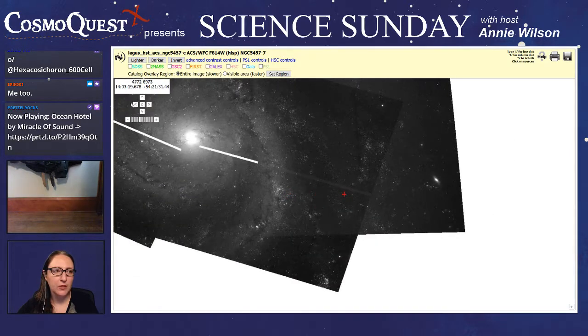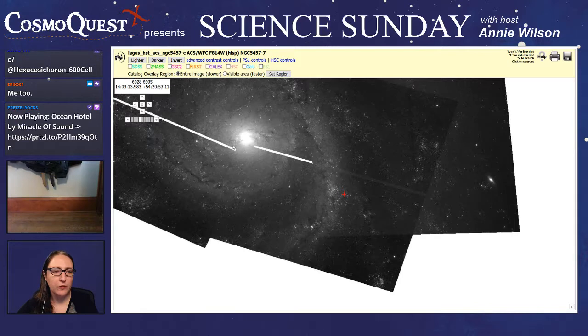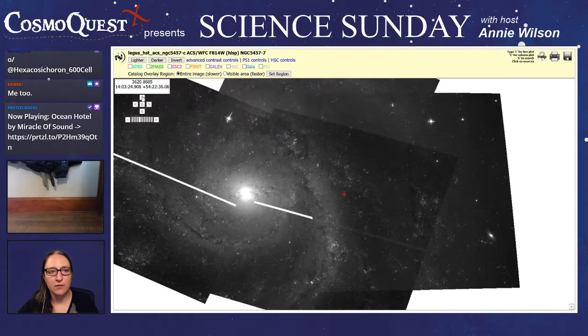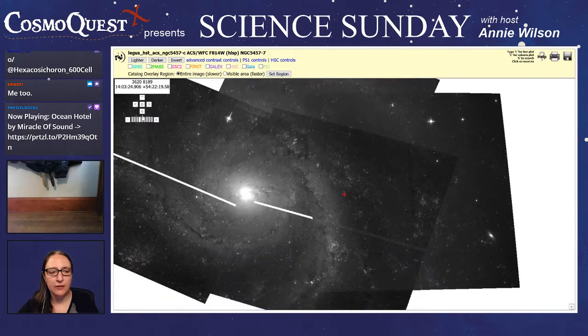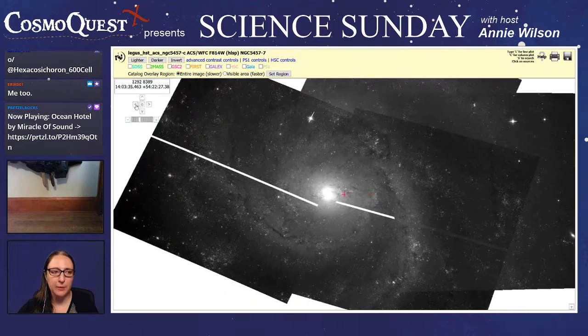Here we go. So here there would have been a chip gap, and here you can see where there kind of was a chip gap, but because they have this other image behind it overlapping that same area of space where that chip gap was, it essentially gets rid of the chip gap, and you can see a very faint chip gap line here. The same thing, they just literally collected more data to get rid of the chip gap.